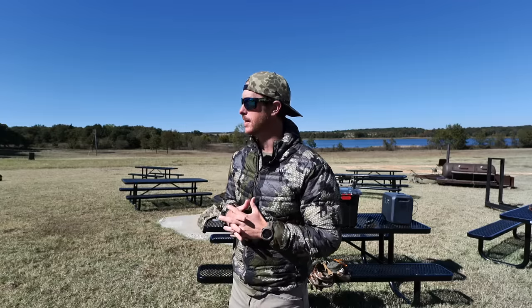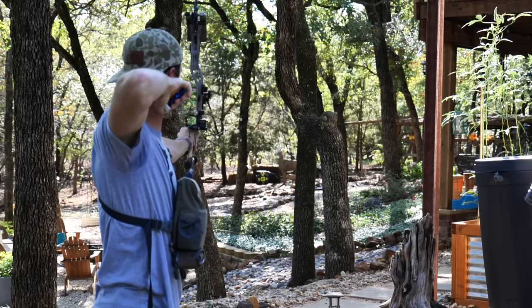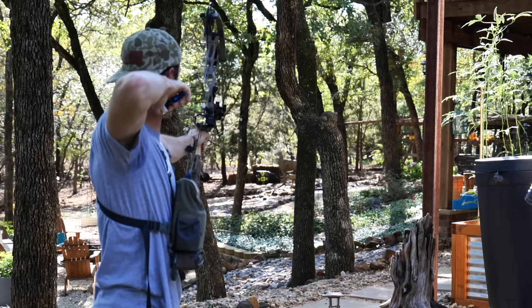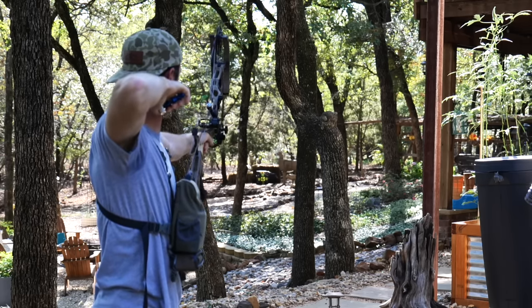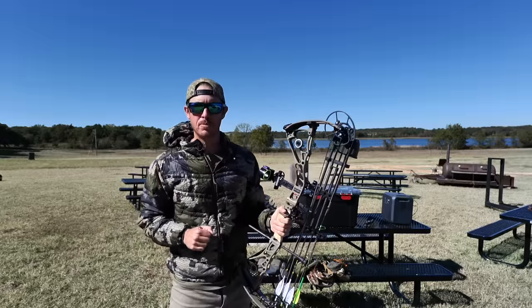I've done a little bit of public land. I've been trying to hog hunt. This is it. I spent last week setting up the new bow. We got the brand new Bowtech Core SS right here. This is what I'm gonna be hunting with. And we're going after some does.